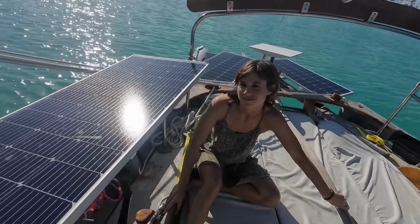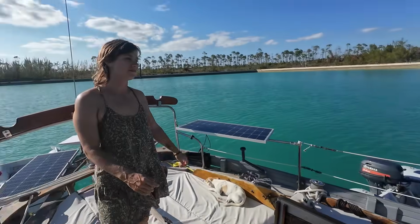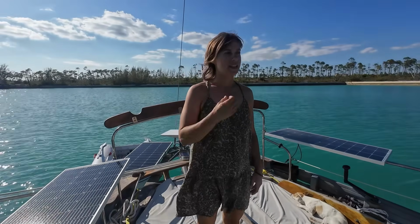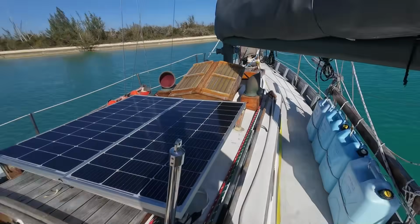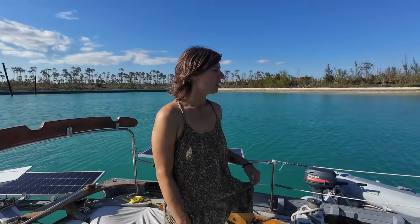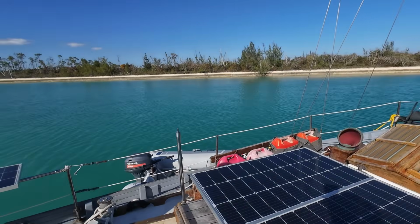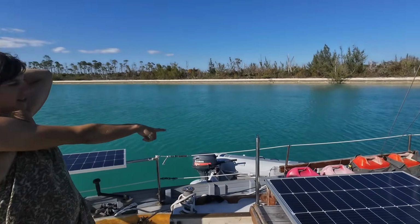And something else I noticed on deck here is you've got all these water jugs and then fuel as well. How much fuel and how much water do you carry? So I can carry, I think, 70 gallons of water total, with 20 gallons on deck. So there's 50 in the boat, 20 on deck. And then the diesel tank holds about 30, and then gas could make it 50, or 10 gallons of gas.